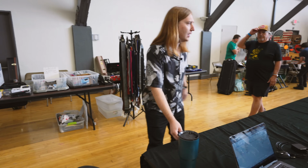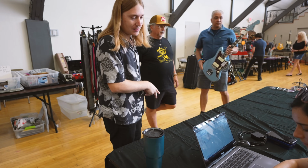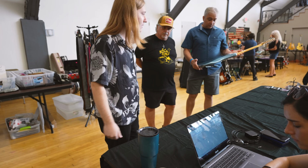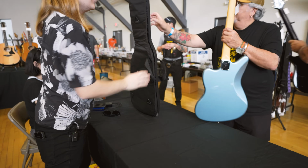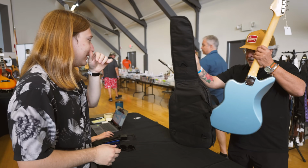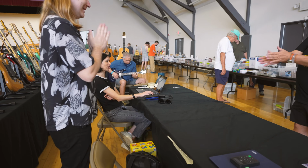We're doing the Fender Ice Blue Jazzmaster plus 100 on our end. You're genuinely getting one of my top maybe 5 favorite guitars in the booth. So enjoy it. Yeah. Well, thank you. Thank you very much. All right, thank you. You guys have a great one.